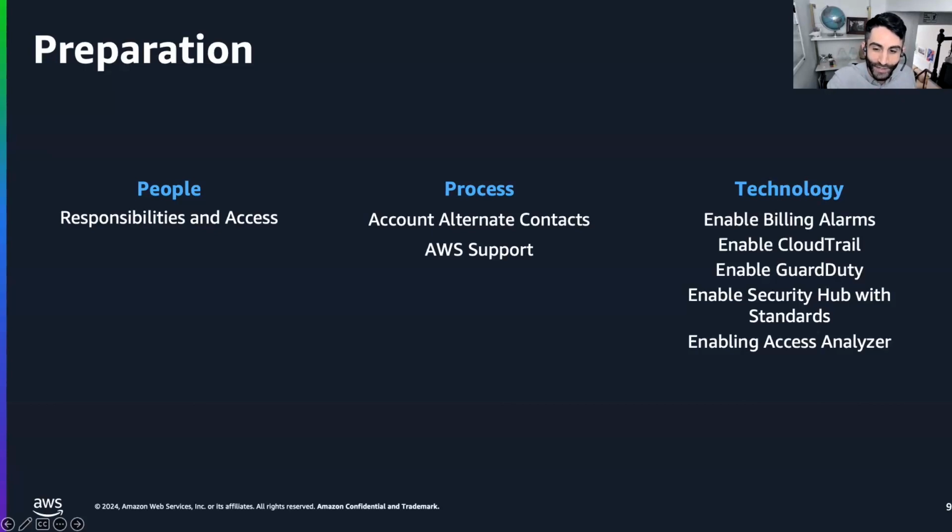Let's think about the processes too, right? So let's make sure basic stuff like our account alternate contacts are set. Oftentimes we'll see customers don't actually have an email address put into the security contact in their account, or they don't have a redundant email address, so it's not a distributed list. It goes to someone who's left the company. And then we can't even tell you if you're having a security incident in your account that AWS has detected for you.